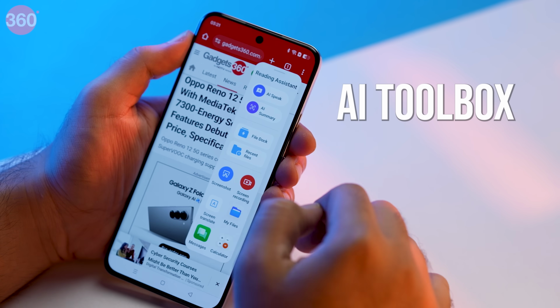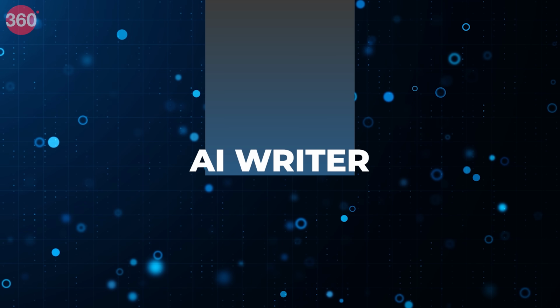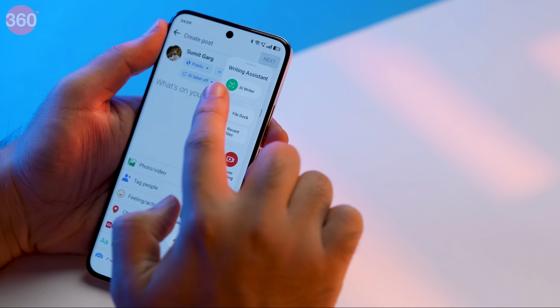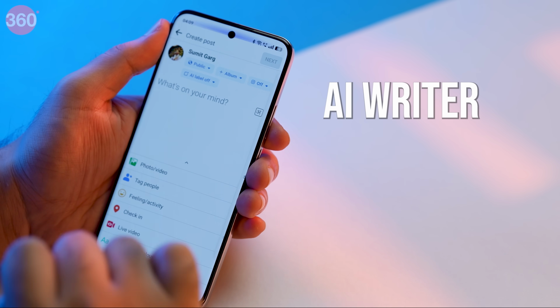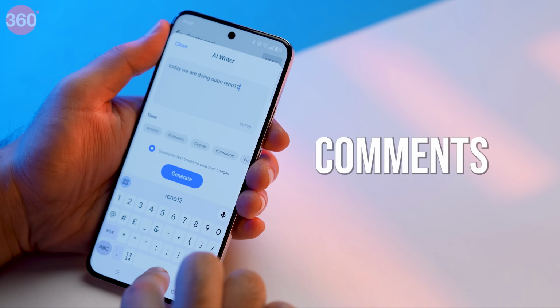With added support from Gemini, the new AI Toolbox recommends AI features based on what you are doing on your phone. Now, that's going to save you some time and effort. Do you want your next social media post to go viral? AI Writer is your go-to feature. It can come up with the most refined and creative write-ups, comments and captions for you.